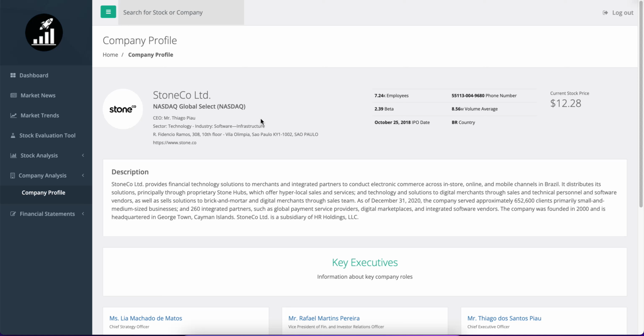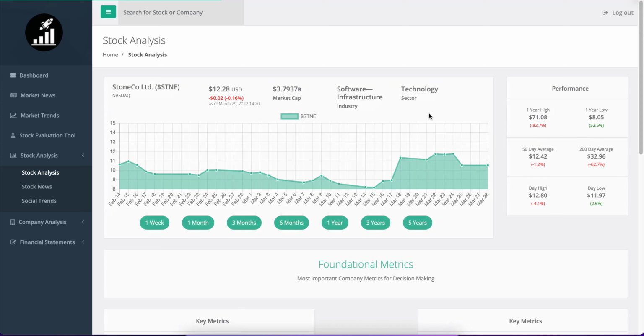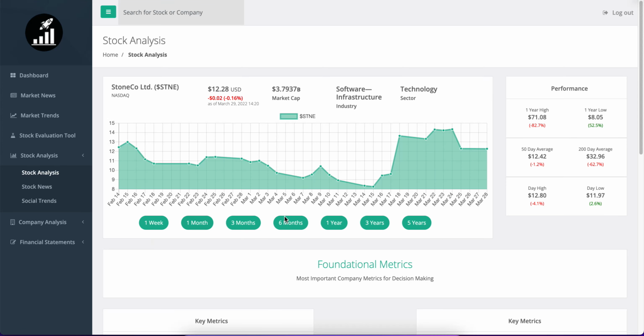Now, after we took a look at this, let's examine what is going on with the stock analysis part of our tool here, which has a few new things. You can see charts for different periods of time, which I think is very useful. Currently the default is 1 month, and you will see that the company has gone from 13 down to 8, and you can understand that it is very volatile, of course. This is one of the reasons why the beta was that high.